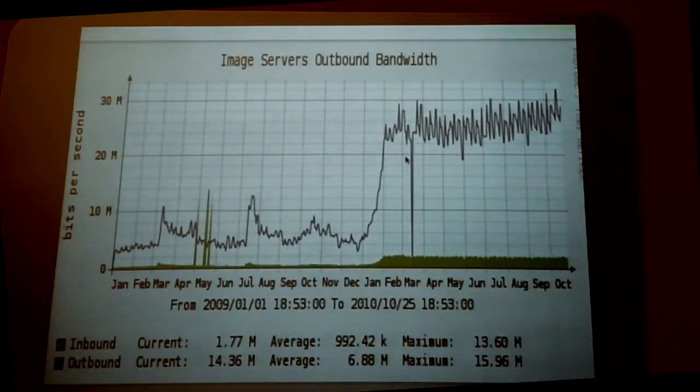And this is a chart of bandwidth hitting our image cluster from the time we switched from Edgecast to Akamai. And you can see pretty clearly where Akamai popped into the equation. So that's pretty awesome.